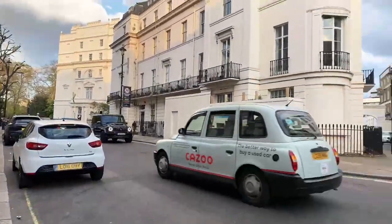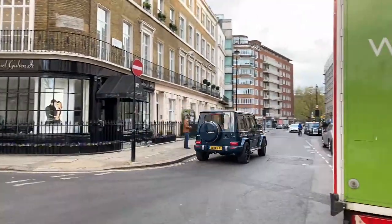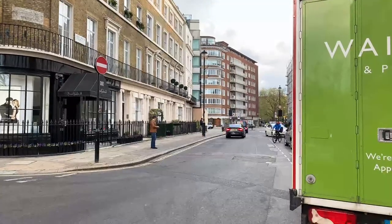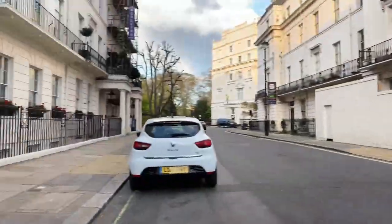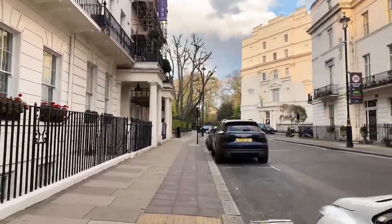Of course, we're gonna find a G-Wagon. Look at it, because we're in London, isn't it? G-Wagons for days, man. And then, I don't know, an S3 making all kinds of noise for no reason, because no one cares. But let's go see what else we can find.